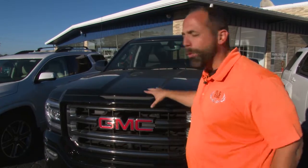One of the things we're going to check out is the 5.3 liter V8. This has got the power you're going to need to pull pretty much anything, from your normal work day, if you have maybe a small lawn care business, up to your weekend trip, hauling a camper behind you with the kids in the back seat. You're going to be able to do a lot of that with this.